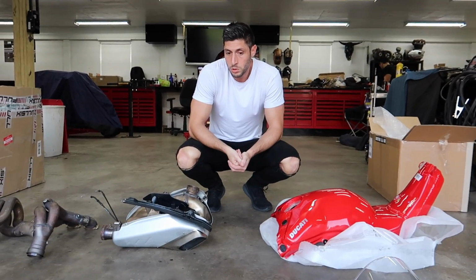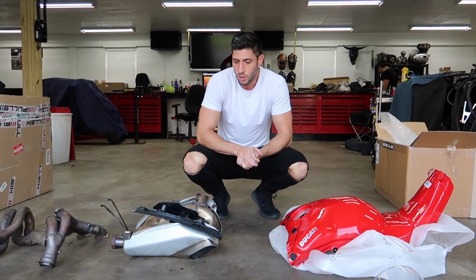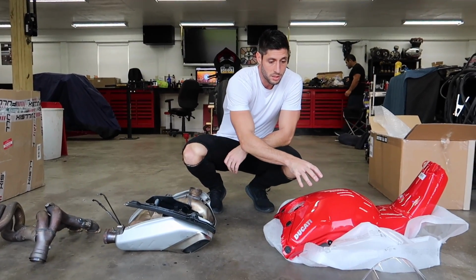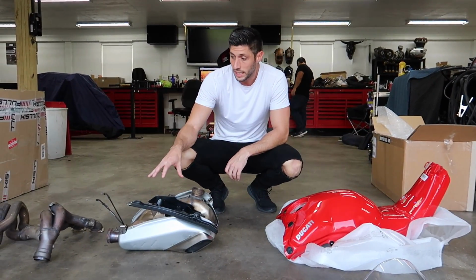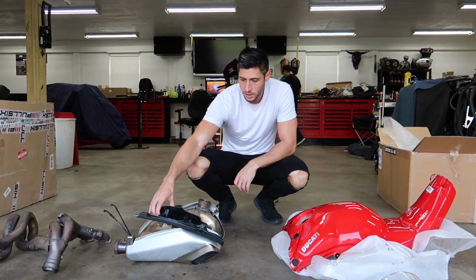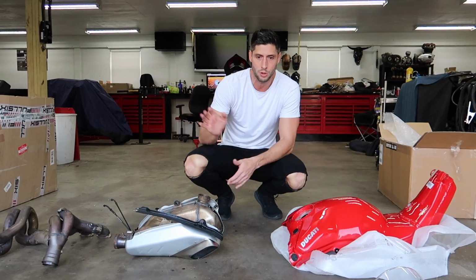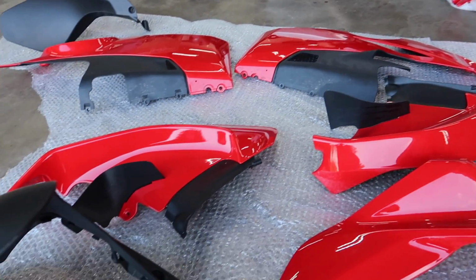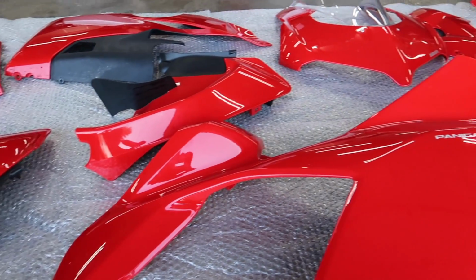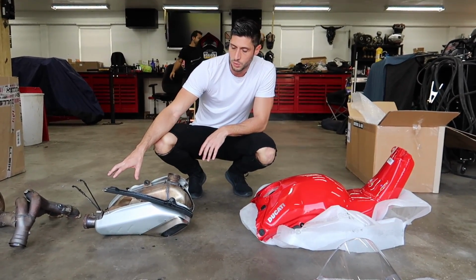Alright, so one of the things we're doing today is pulling out all the stock parts and figuring out what we're going to sell. So definitely going to sell the stock gas tank for the V4. We're going to sell the stock exhaust system. We have the full system, and we have all the extra parts and stuff like that. And then we have also all the stock fairings. I would prefer to sell the stock fairing set all together as one, and then I'll sell the gas tank together as one, and then sell the whole stock exhaust together as one.